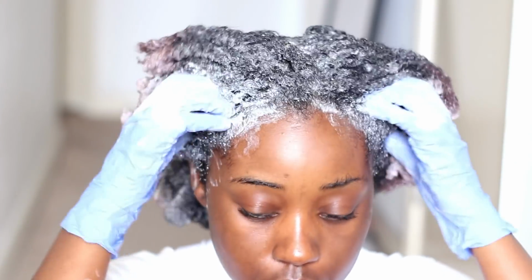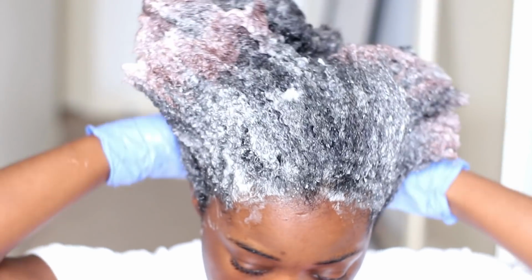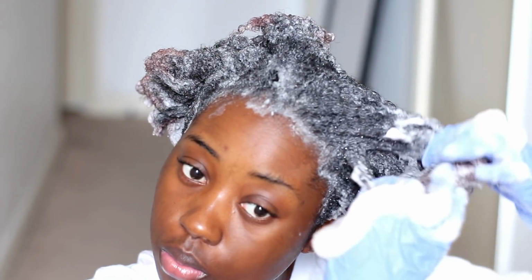So would I purchase the shampoo again? Probably not, just because it's not as cleansing. But if you definitely need moisture in your hair and you don't want to strip your hair, then I would definitely recommend the shampoo. It also has quite good slip. I'm able to detangle my hair, as you can see. I was just testing whether I'd be able to separate my hair without any knots or tangles, and that's pretty good.